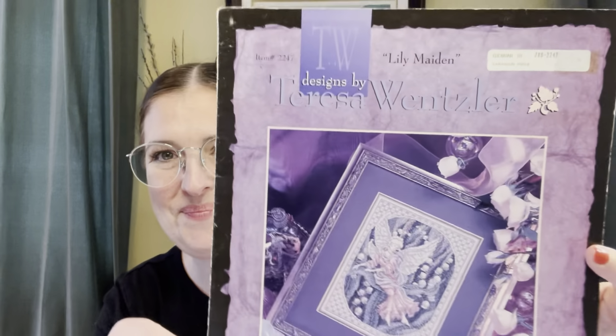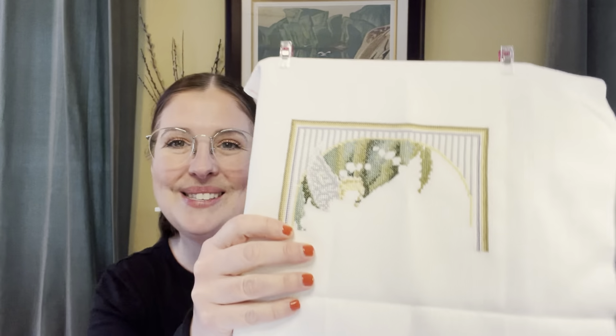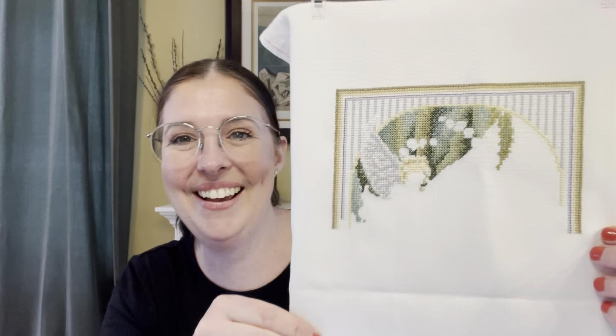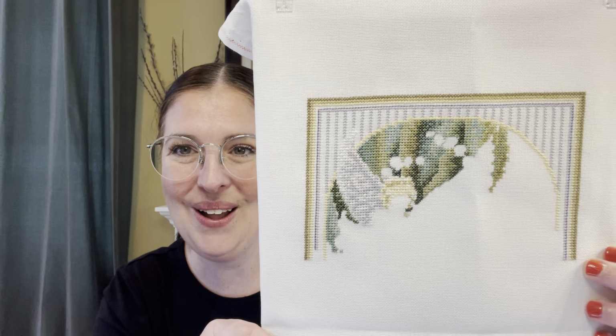This next project I started June 2020 last year. This is Teresa Wentzler, my very first one that I've ever done by this designer, called Lily Maiden. So good. So good. Here's my progress. Very proud to show you that Teresa Wentzler's patterns are no joke. They're not the easiest to do. I'm learning this as I'm going along.